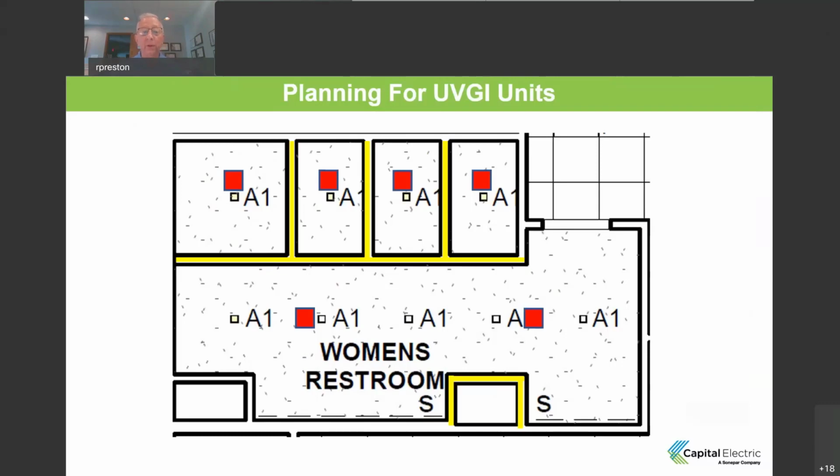And the reason is, if you look at the areas that are highlighted in yellow, those all represent either direct blockages of light or areas of blockage that can cause shadows that would prevent radiation from hitting the surface and doing its job of irradiating the area and inactivating viruses. So you literally do need to have an irradiating UV device over the top of each stall, and probably 2 in the general area of the restroom.